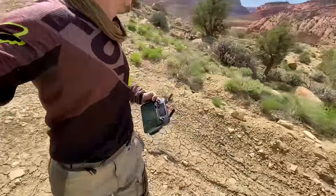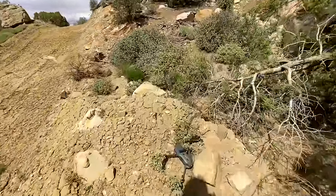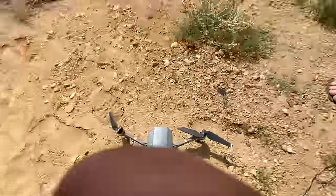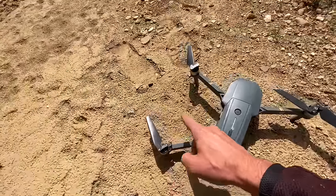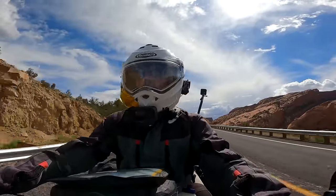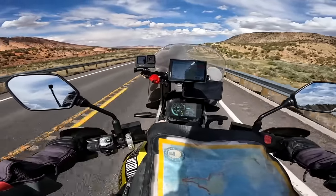Oh, I see it. I see it. There it is. Yeah, it's right below the power line. You're alive. Yeah, it looks like we've lost a propeller blade here, here, here. And this one's broken as well. We got some spare propeller blades, but I don't know if we got enough. In another, I think, 45 minutes, we're going to be arriving in Monument Valley. So we've got a whole lot more rock formations to go, that's for sure.